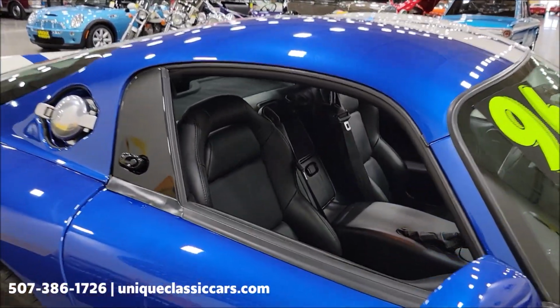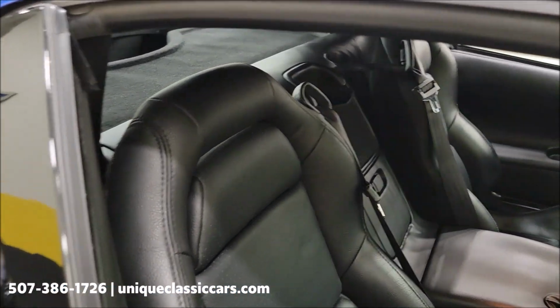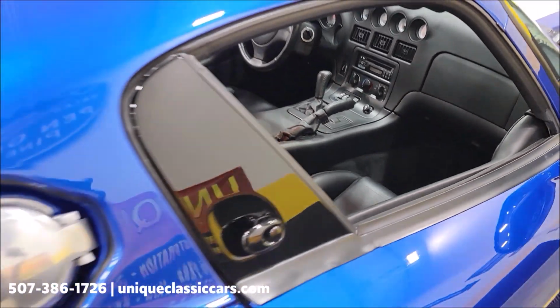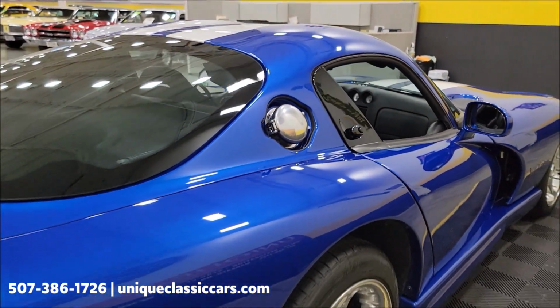Interior, kind of the dark charcoal or black leather interior. Of course, bucket seats. Center console with that 6-speed manual gearbox.